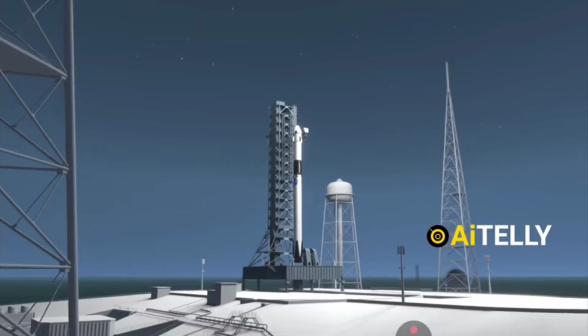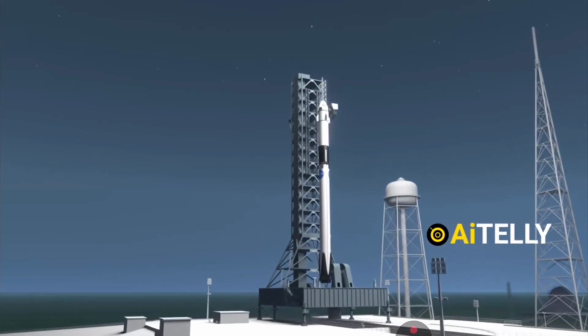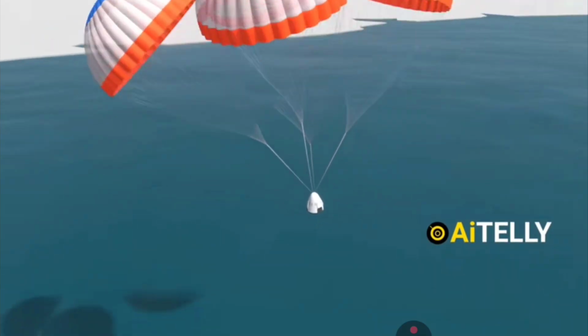We're here to take a closer look at how the SpaceX launch process works, from astronaut transfer to their return to Earth, all the way to landing in the ocean.